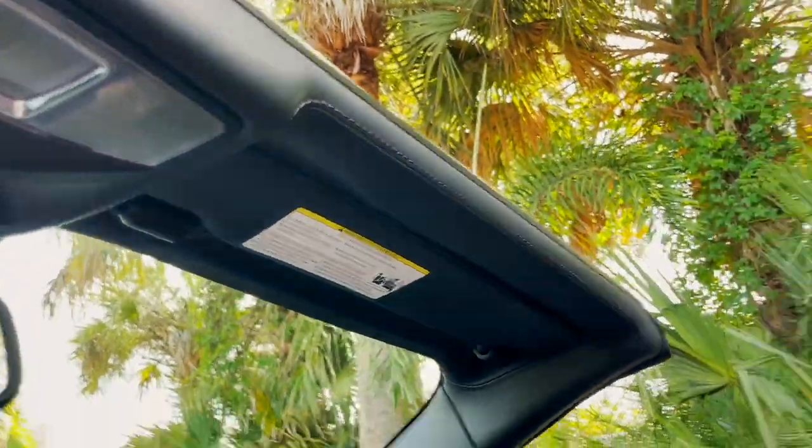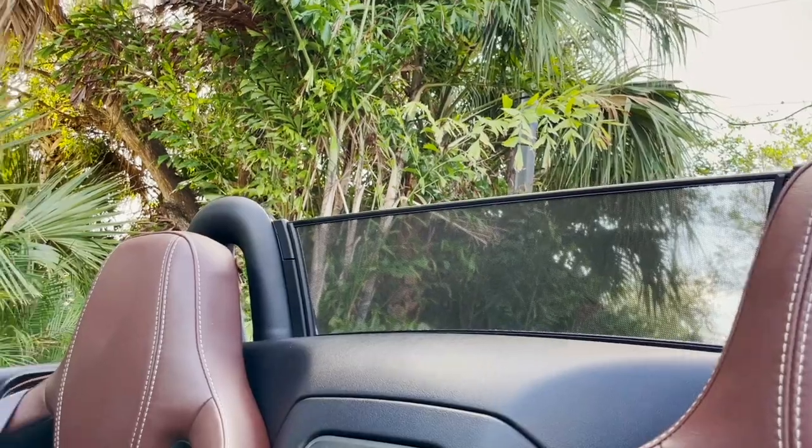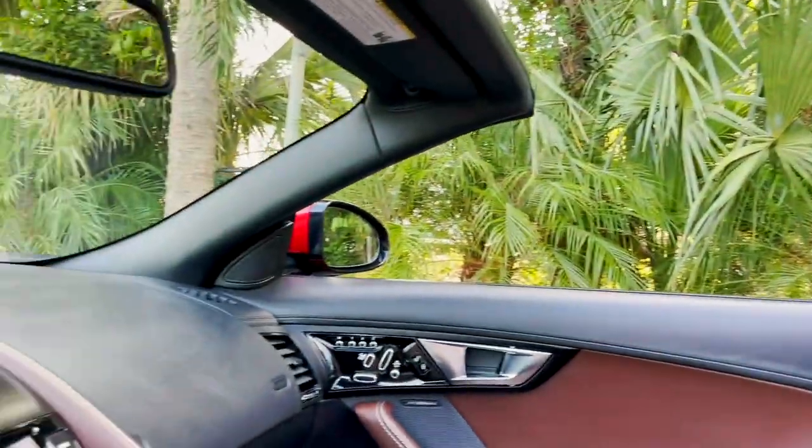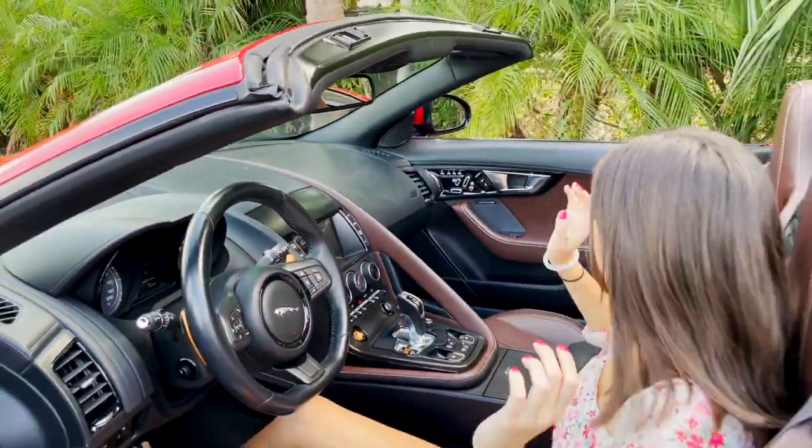All the stickers are in great shape. You've got a little windscreen back here as well. Overall though, it's just in really great condition. Let's put the top up and then we'll go for our test drive.